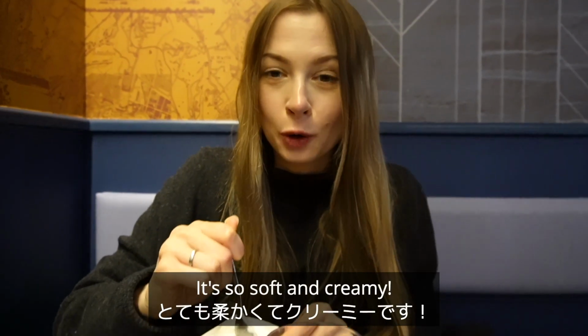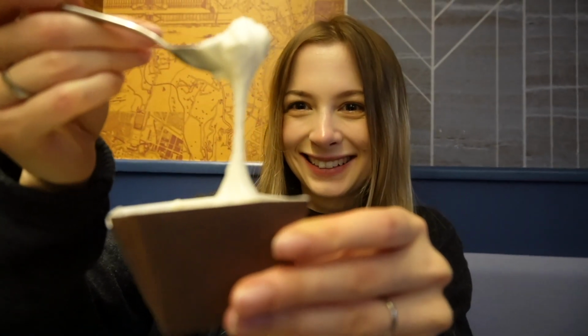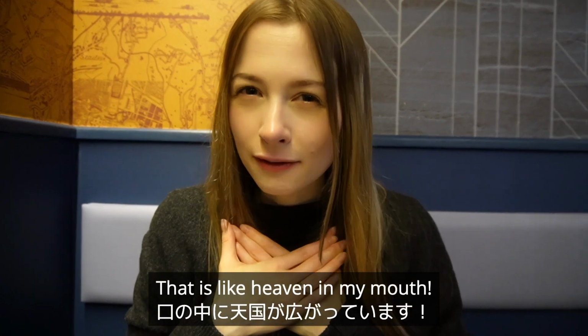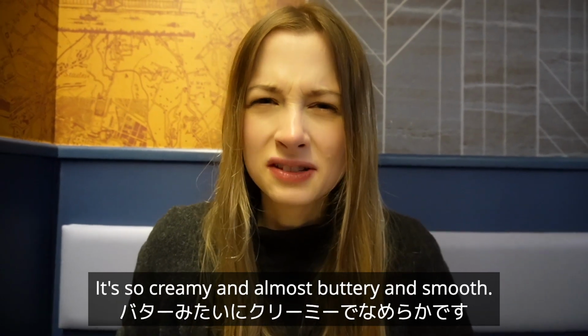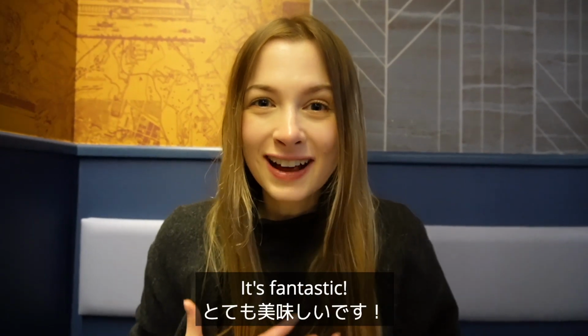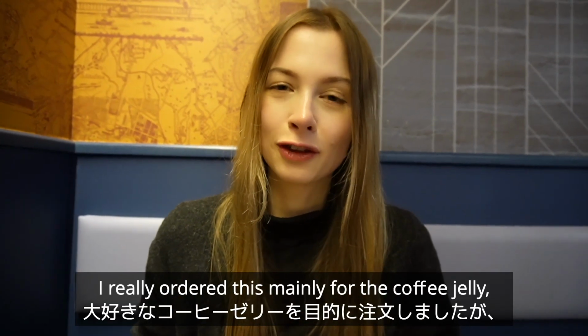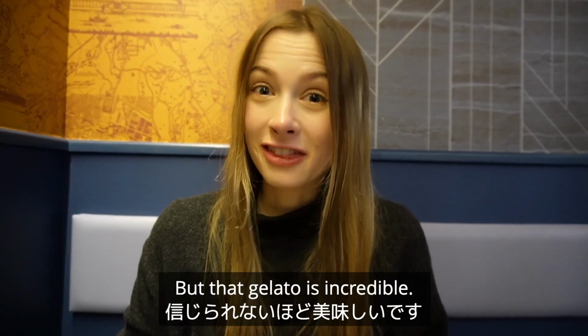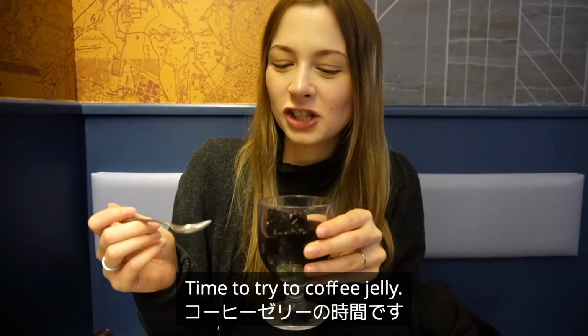It's so soft and creamy. Wow. Look. Itadakimasu. That is like heaven in my mouth. Wow. It's so creamy and almost buttery and smooth. It's perfect. It's fantastic. It's so nice. I'm shocked. I really wasn't expecting much. I really ordered this mainly for the coffee jelly because I know I love coffee jelly, but that gelato is incredible. It's so good. Time to try the coffee jelly.